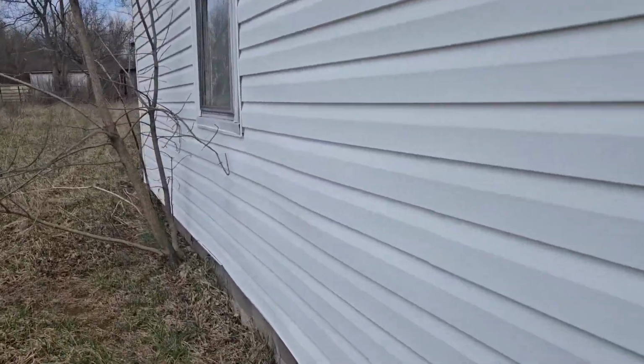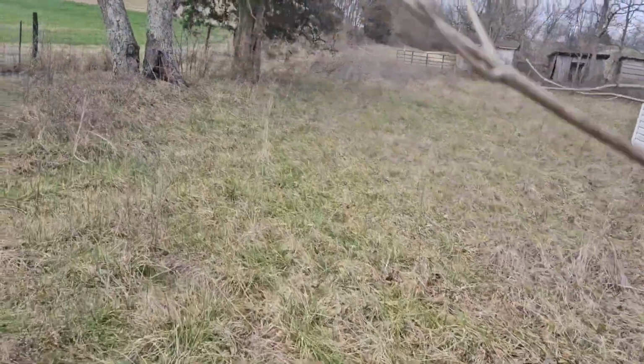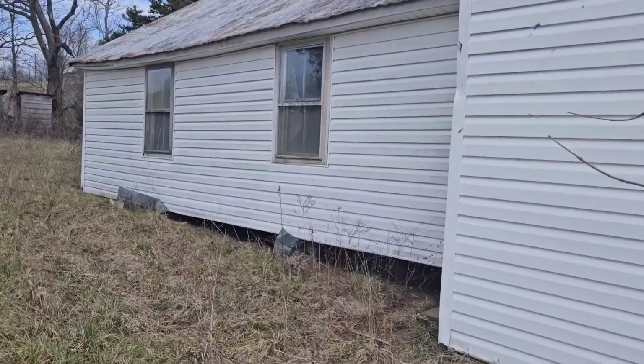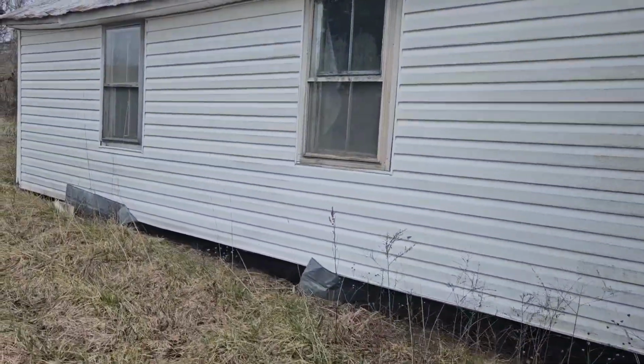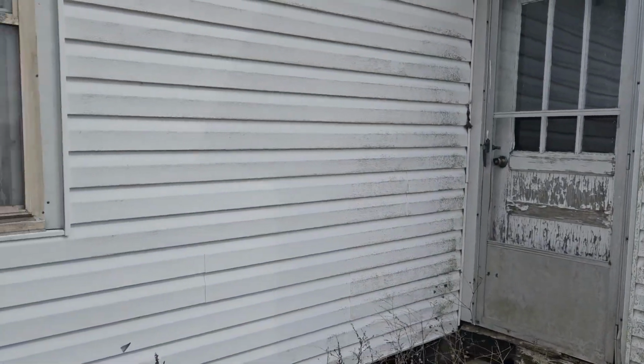I'm gonna try to gain entry around back. I didn't check the front door. I just really don't want to go in the front door. I did try this one. It's barricaded.